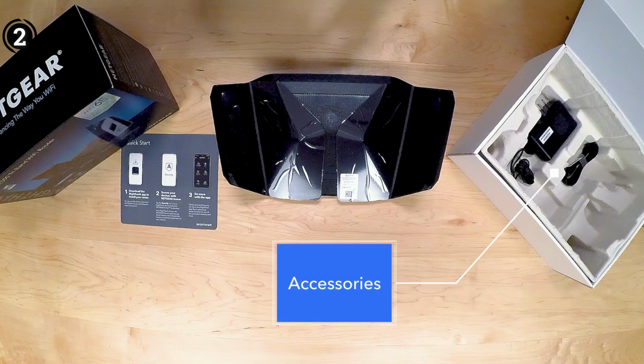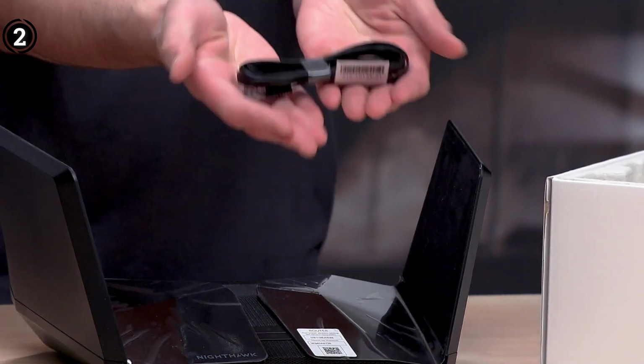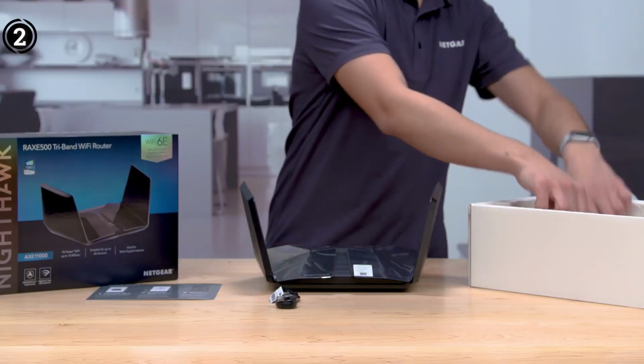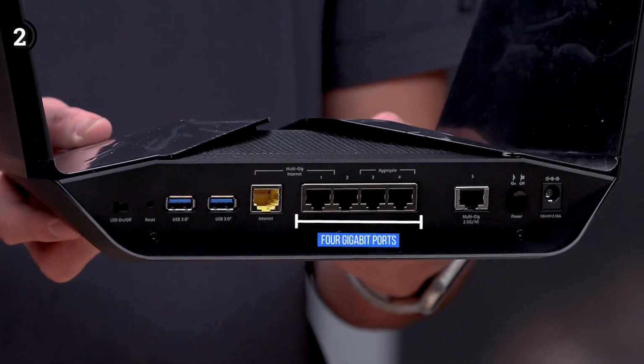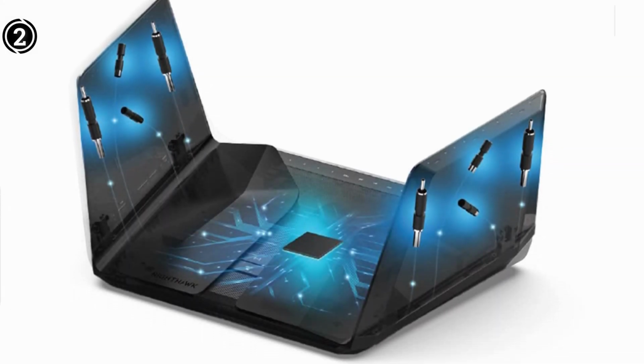Now when it comes to connection capability, with the powerful antennas, technologies like MU-MIMO, OFDMA, and others, the router has got it all. I could connect 40 devices without experiencing any hiccups or lags.